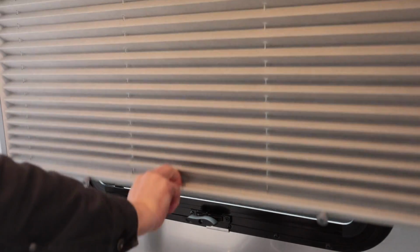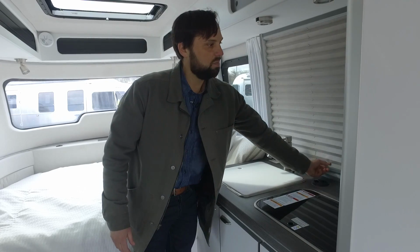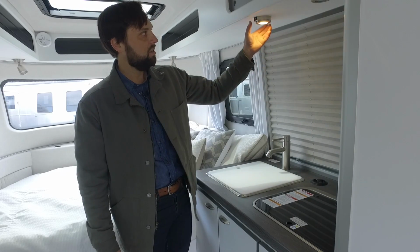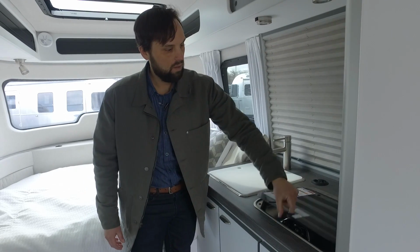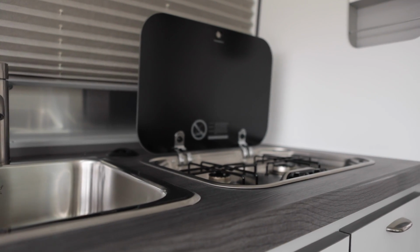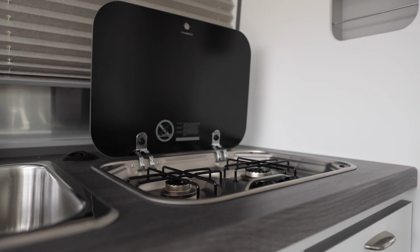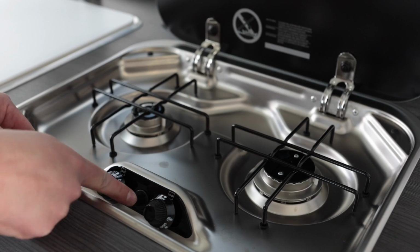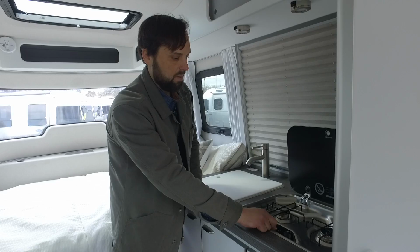The window treatments give you plenty of privacy. It just blocks out this whole area. It's all boxed in. You have some more reading lights. The cooktop is a 2-burner. You got a high output and a smaller burner here. Just select which burner you want on, push it to the light, hold it in, and hit the igniter. That'll ignite the burner.